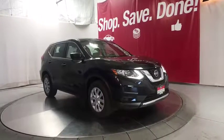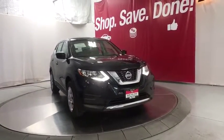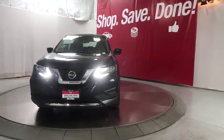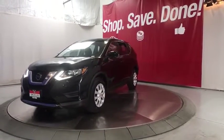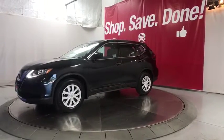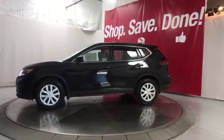Make a great choice today with the 2019 Nissan Rogue. The stylish Rogue gets 27 mpg and still boasts nearly 58 cubic feet of cargo space. With a 5-star side impact safety rating and confident handling, the Rogue is more than you expect and everything you deserve. Here are some of this vehicle's great options.